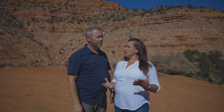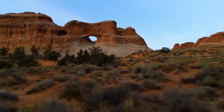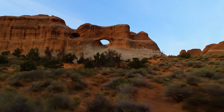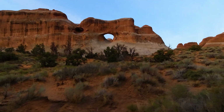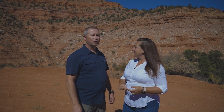The nice thing is that they're two different arches, okay? So the Tunnel Arch is up on the mountainside. It almost looks like a window, but they call it an arch because there's no real view on the other side, and that makes it an arch instead of a window. It's really cool because it's way up there and you can see it, and if you catch it just right in the morning, the sun shines through it. It's pretty cool.